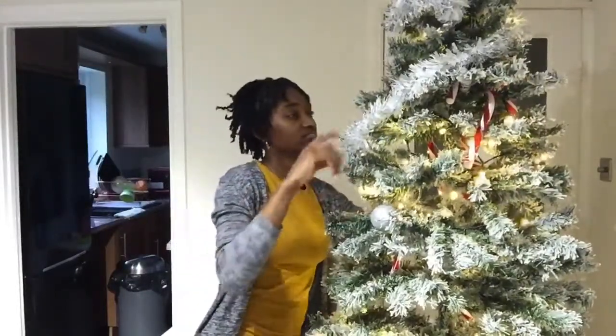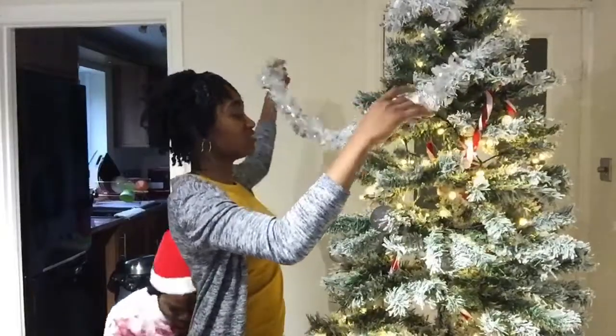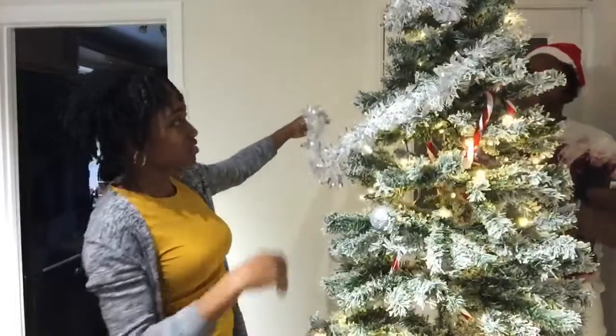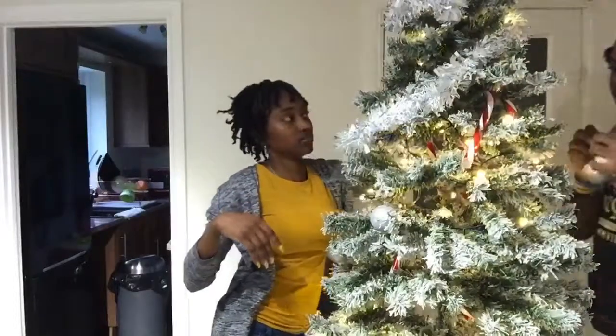Is that enough? I don't even know. Yeah, no one wants to overcrowd the tree. No, because that looks too much. You want it to look nice. So I'm going to even the space out here.